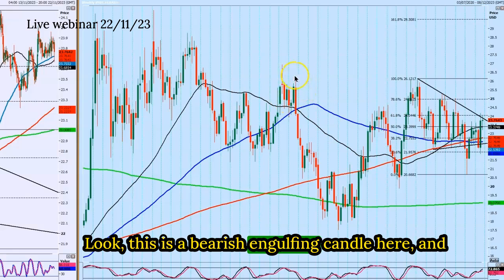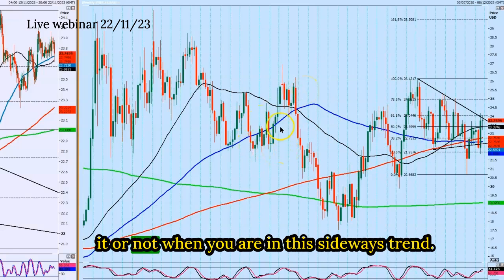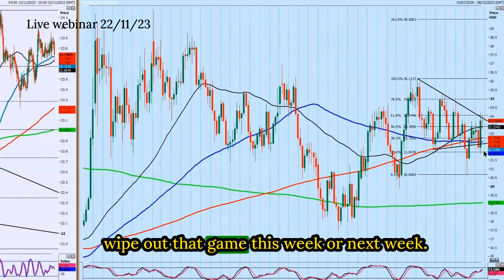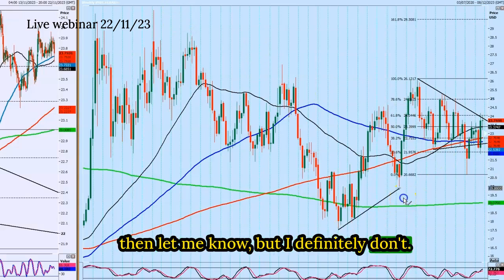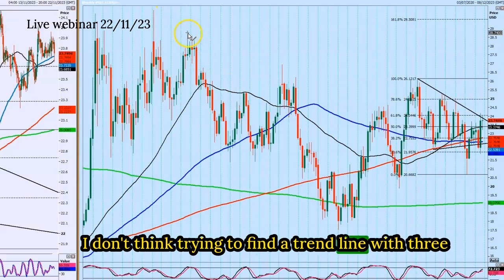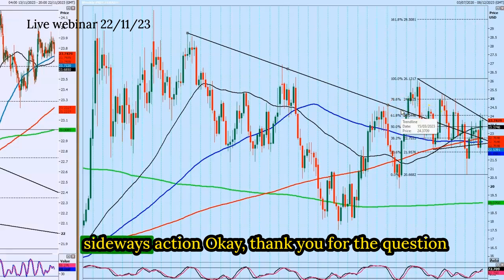Look, this is a bearish engulfing candle here, and it did trigger significant moves to the downside. So I'm not saying ignore them all the time. I just find it difficult to know whether to trust it or not when you are in this sideways trend. I mean, we could easily reverse and wipe out that gain this week or next week. So, yeah, sorry, I wish I could give you some direction for silver. If you think you see something, then let me know. But I definitely don't. Just throwing trend lines on here won't really help me either. Trying to find a trend line with 3 consecutive points that you could trust, even that is difficult. I guess that one, but of course it's not relevant now because we've just had all that sideways action. Okay, thank you for the question.